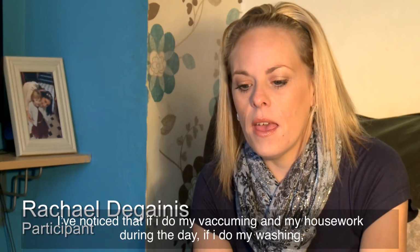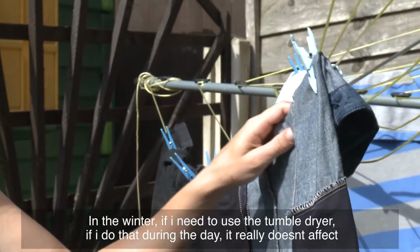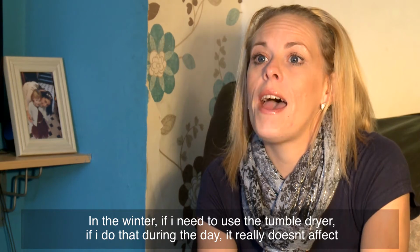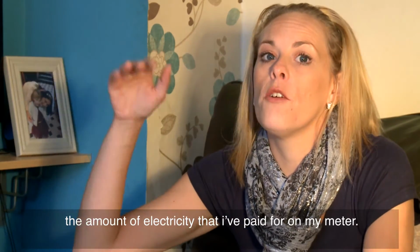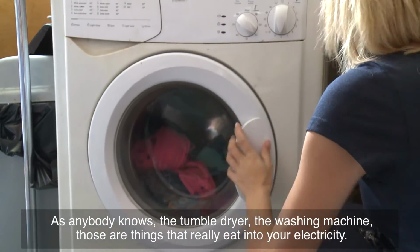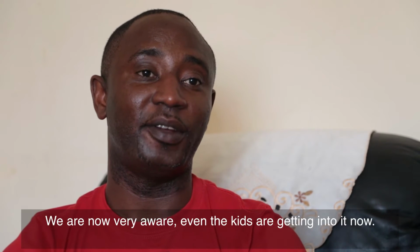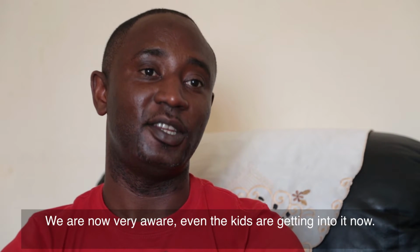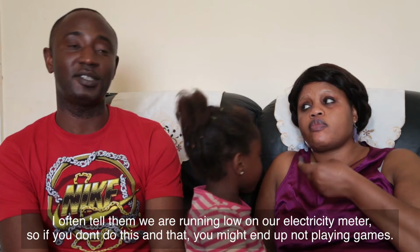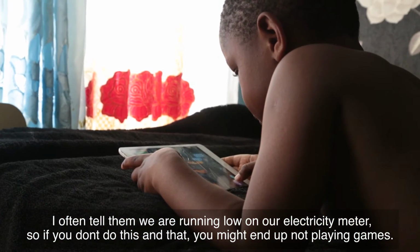I've noticed that if I do my vacuuming and my housework during the day, if I do my washing in the winter, if I need to use the tumble dryer, if I do that during the day, it really doesn't affect the amount of electricity that I've paid for on my meter. As anybody knows, the tumble dryer, the washing machine, those are things that really eat into your electricity. We are now very aware, even the kids are getting into it now. I often tell them, we're running low on our electricity meter, so if you don't do this and that, you might end up not playing a game.